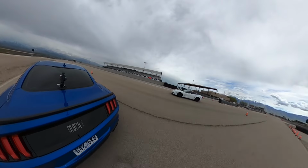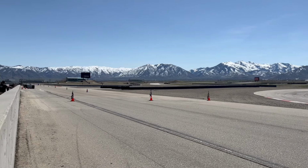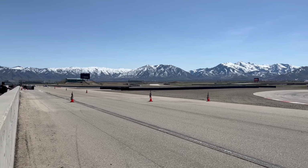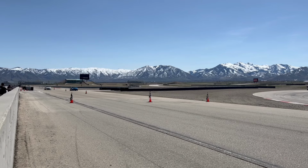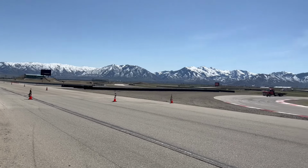But as time went on, I started to realize I wasn't driving the car quite as much, or if when I took it out on the street, I was just yearning to be on the track. And honestly, the track days didn't come as frequently as I would have liked, and it started to get to the point where I just wasn't driving the car as much.